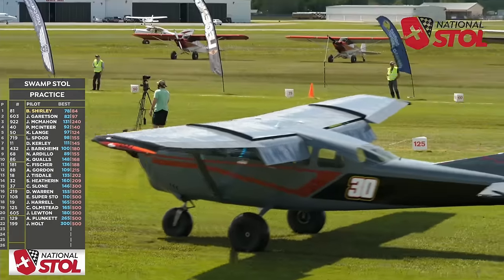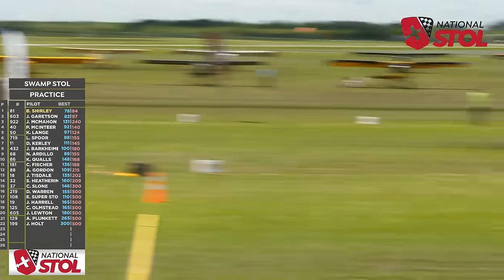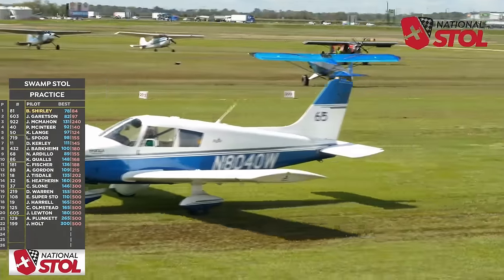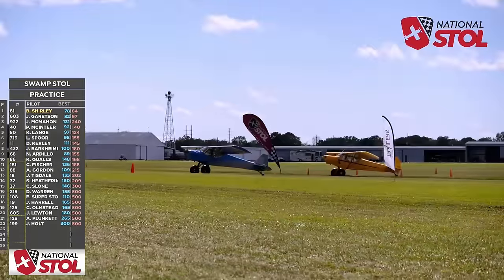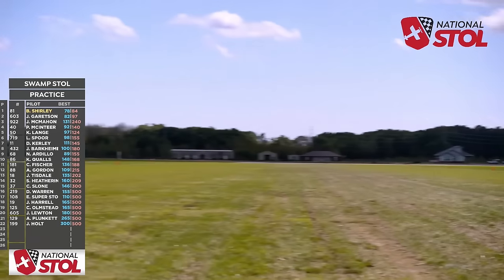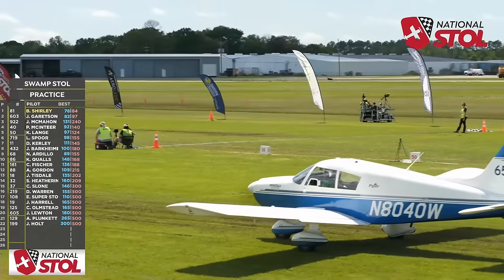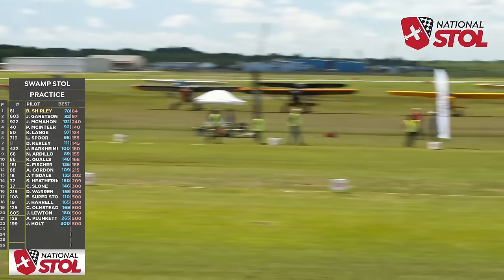We've got Brandon Korn coming out in his 205. And I say this every time: look at how big it is. So part of the amazing thing of what Brandon is going to do, he's going to put on a clinic for all of you today. It's a big airplane. You got the heavies now.